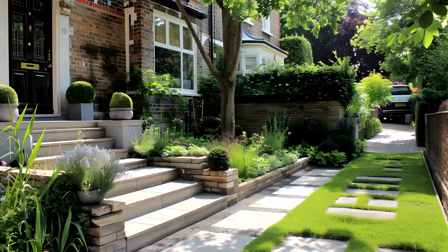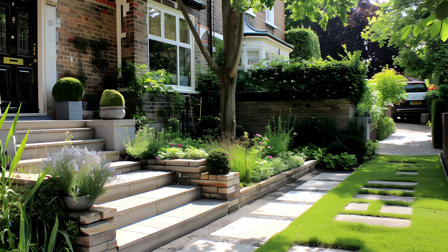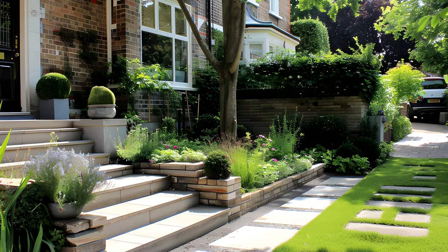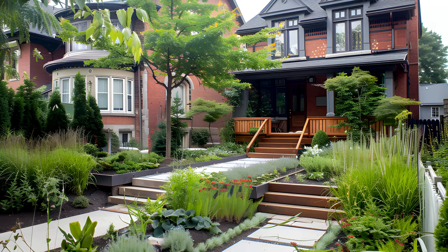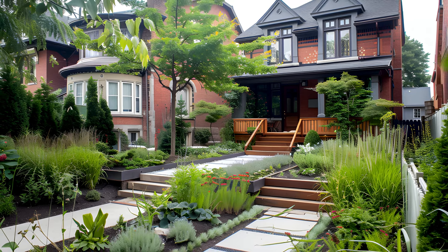Whether you're cultivating a cozy urban jungle or a sleek modern oasis, the process of transforming your terrace into a green haven is not just about beautifying your surroundings, but also about nurturing a deeper connection with nature and creating a space where you can unwind, recharge, and reconnect with the simple joys of outdoor living.